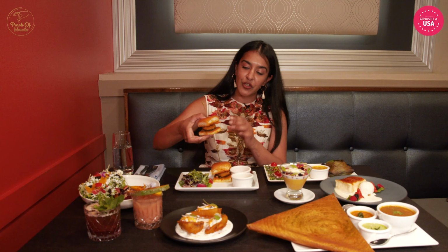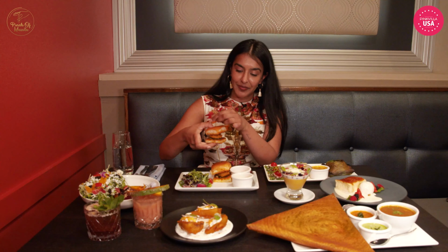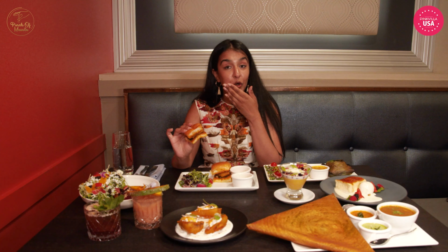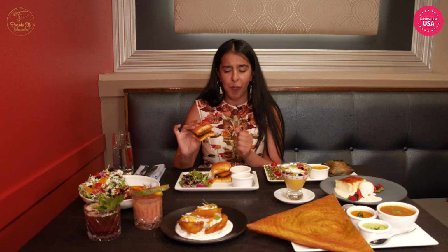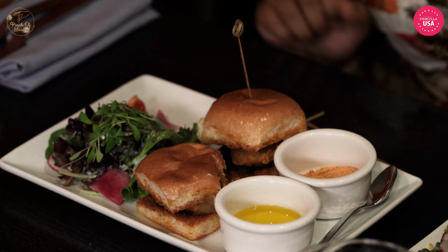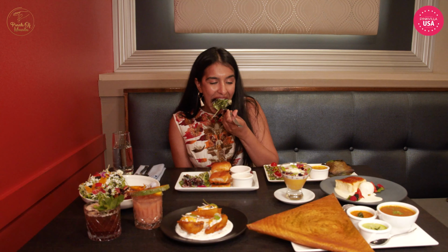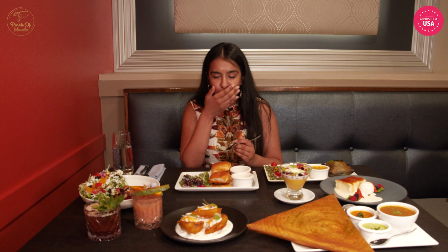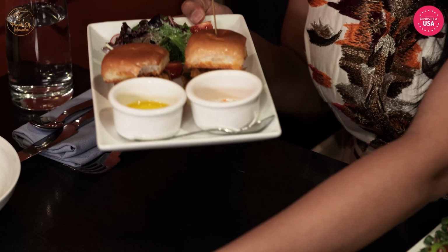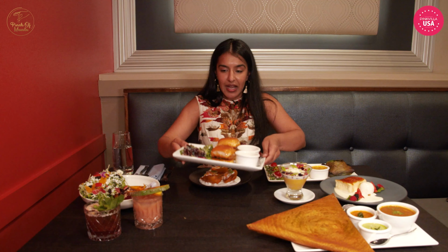This slider is actually made out of a potato fritter. Oh wow. The ghee and the slider definitely makes the food melt right into your mouth. This is so delicious. Now let's try the salad. If you come to Rasa, you definitely have to get this appetizer. It's so delicious. All right, now it's time to try the second appetizer.